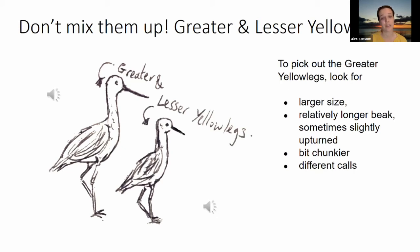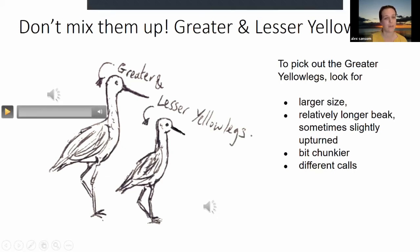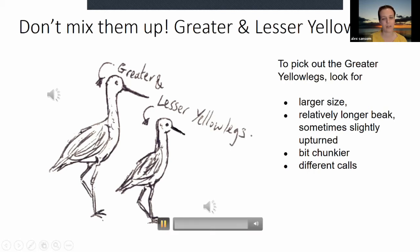And they have different calls as well, so that is helpful. The greater yellowlegs is loud and strident, often three or four notes. And then the lesser yellowlegs is slightly softer, often just peep, peep, and sometimes peep, peep, peep, peep, like constantly. But it's a softer sound, it's slightly different.